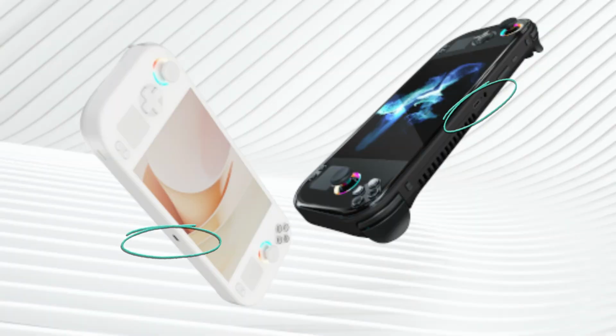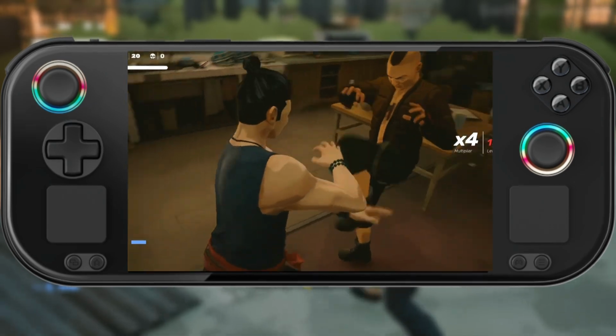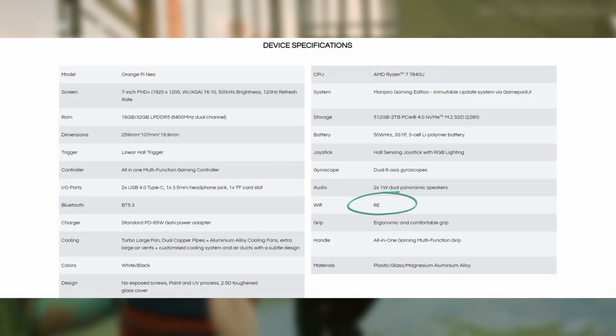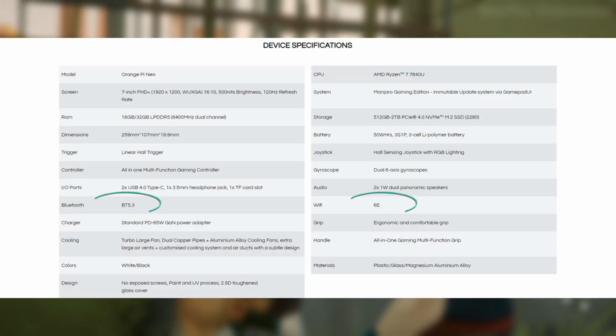Port selection is on point, with 2 USB 4 ports, a micro SD slot, and a headphone jack. The USB 4 ports open up a world of possibilities for connecting high-speed peripherals. Wireless connectivity is fully modern too, with Wi-Fi 6E and Bluetooth 5.3 for fast, low-latency networking.